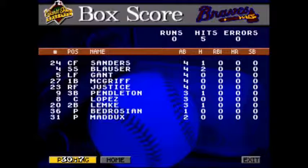No runs, two hits, no errors, and two left on. It's all over. The Expos win 2-0. The total for today's game for the Expos, 2 runs. 4 hits and no errors for the Braves. No runs, 5 hits and no errors. The win goes to the Expos.